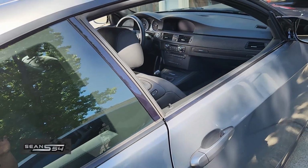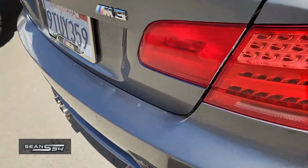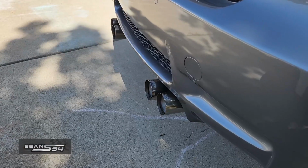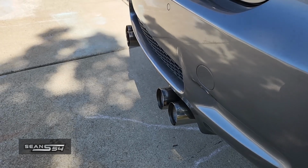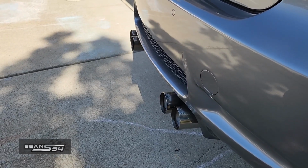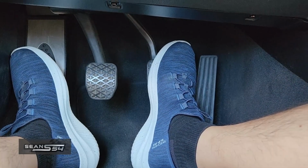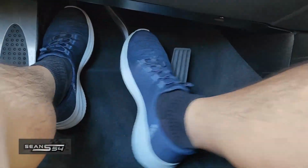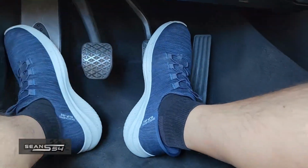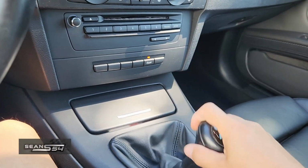So this is the competition package. I bought it from the original owner. It was bone stock, besides the competition exhaust. The manual transmission is way more engaging. You know, using the clutch, doing heel-toe rev match, upshift, downshift. It's just way more engaging and interactive on the street and on the track.